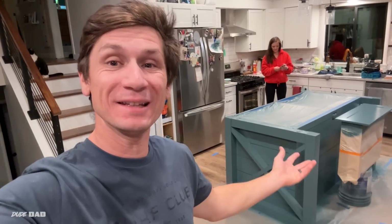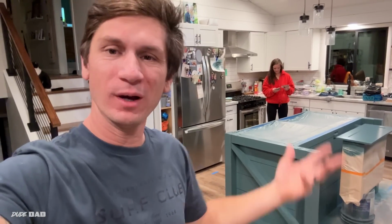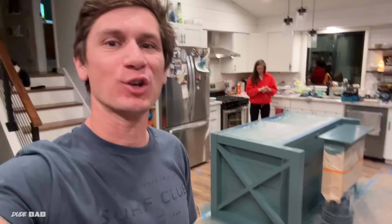So we thought we'd take advantage of the house being torn apart, and we tore apart more of the house and repainted the island. And we're gonna also put in new countertops because, you know what? We're this far, why not just go all the way?